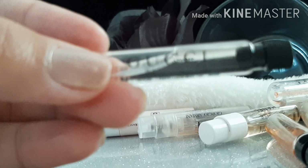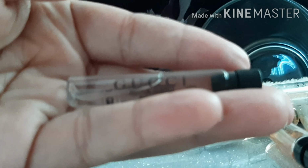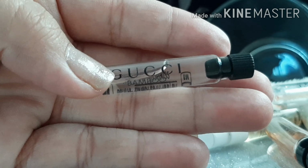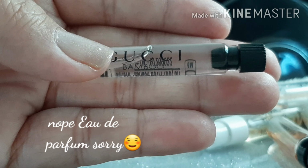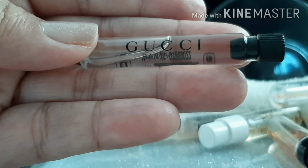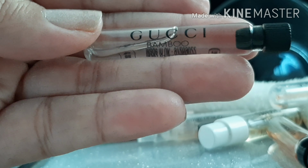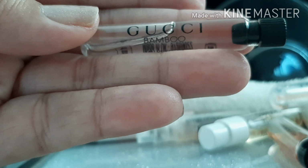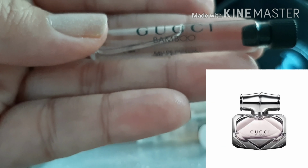The next one, let me do this, maybe you can see it better. This is Gucci Bamboo Le Parfum. Love this, absolutely in love with this, fresh, nice fragrance. People say it smells very generic. I don't care. I love it. I love the bottle as well. I love the lid of the bottle. It looks like an actual bamboo. So I'm definitely going to get myself a bottle of that.